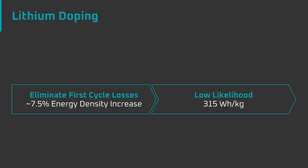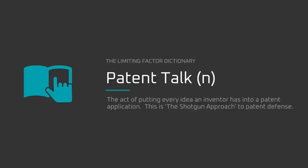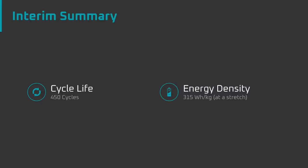If we split the difference and applied a 7.5% energy density increase, this would bring the energy density of the cell up to 315 watt-hours per kilogram. The inventors mentioned several other potential technologies. However, I have a feeling that this was just patent talk, and they were just covering their bases to protect their intellectual property. Why would Tesla acquire a company like this?